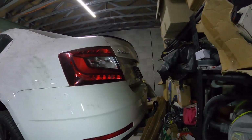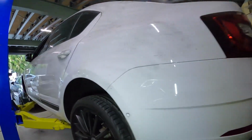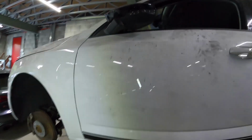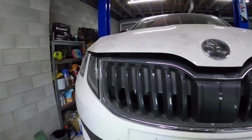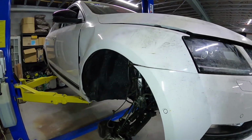But look, it's not a bad car. It's a fairly cheap option to get into. Only a little 1.4 four-cylinder, but still, it goes all right. Anyway, we'll fix it up and then see if we can take it for a test drive later, and see how it goes.